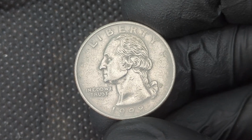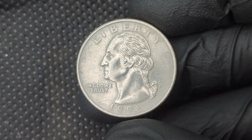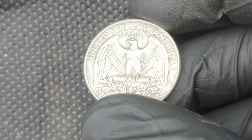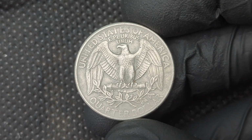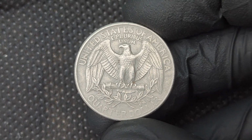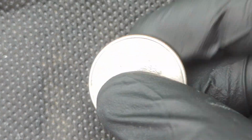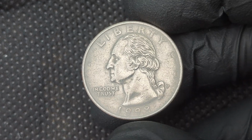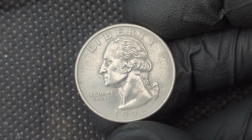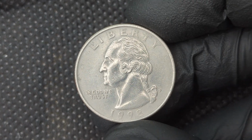Second, condition. Grading plays a huge role. Coins graded MS-70, mint state 70, by professional graders are flawless and extremely rare for this year. And third, collector demand. Coin enthusiasts and investors are always hunting for unique and valuable coins to add to their collections. The 1998 P quarter is a modern rarity that represents a once-in-a-lifetime opportunity.